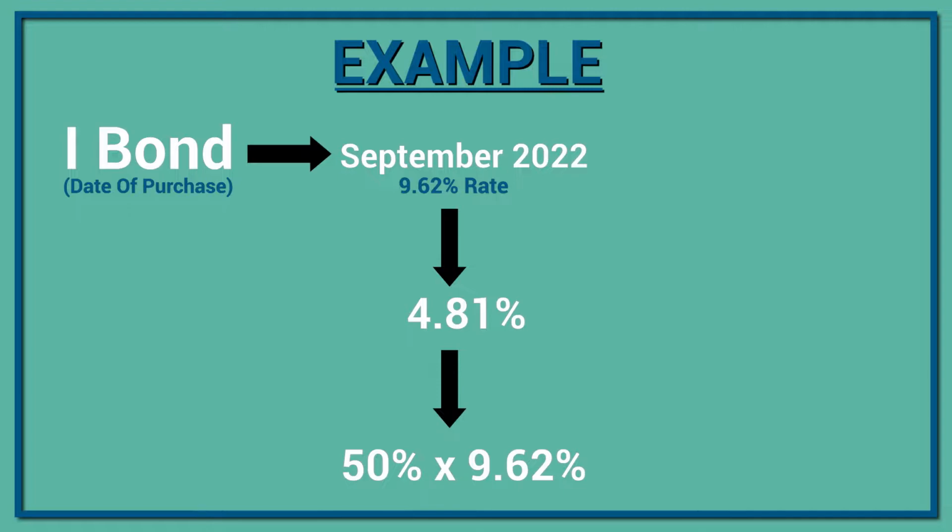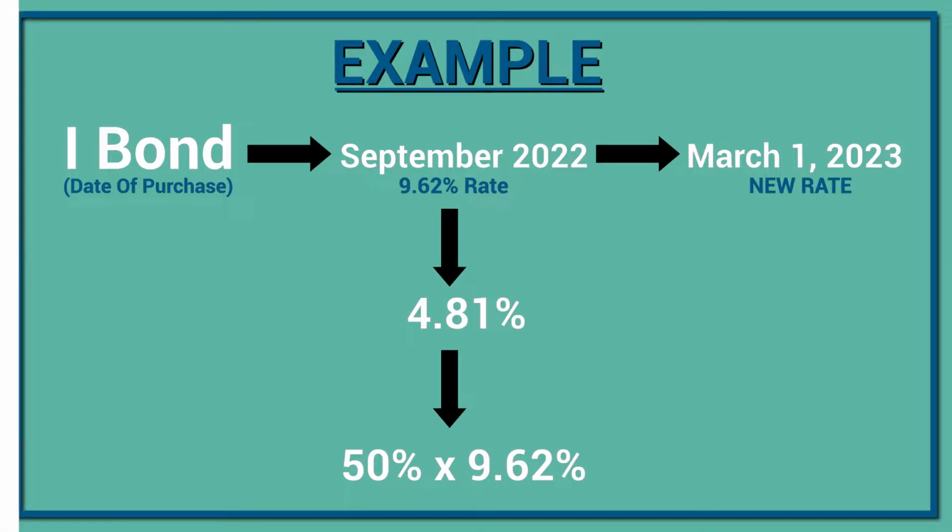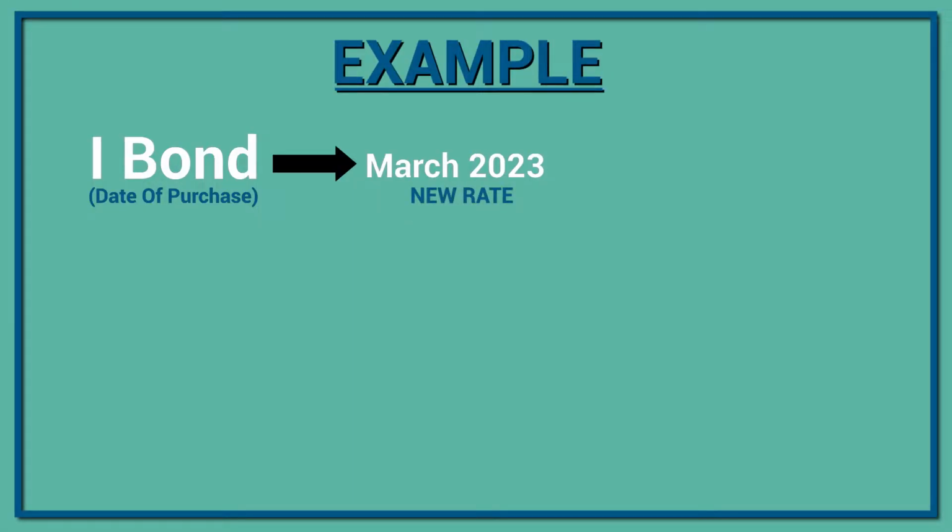Then they're gonna recalculate everything on March 1st, 2023, which is your first 6-month reset, and then you're gonna receive the new rate based on whatever that new inflation rate is. Then from March 2023 to August 2023, your next 6-month period, you receive that rate, and then the rate recalculates again as of September 1st, 2023, and that cycle continues until you either redeem the bond or it matures.